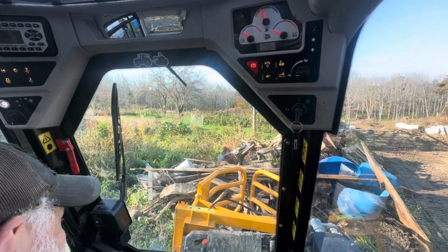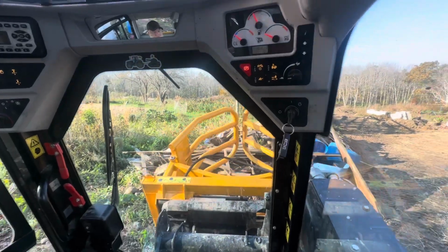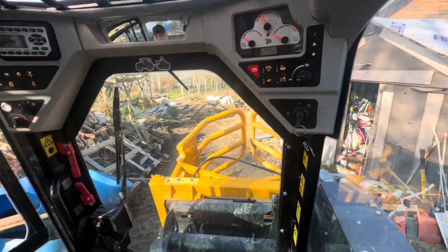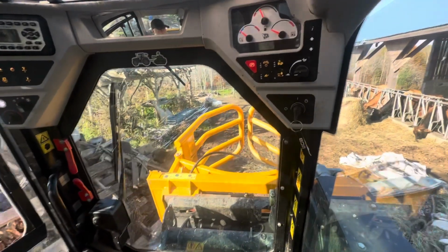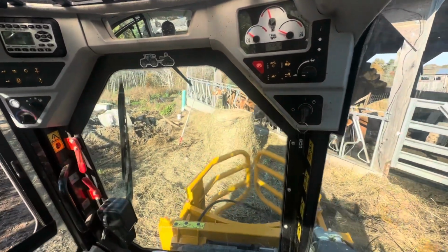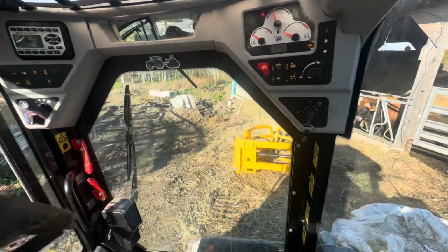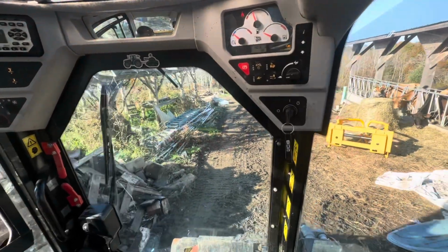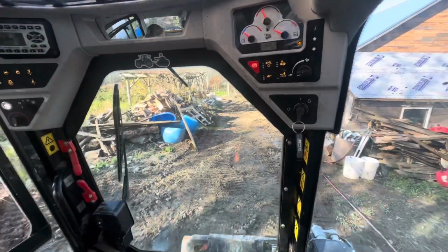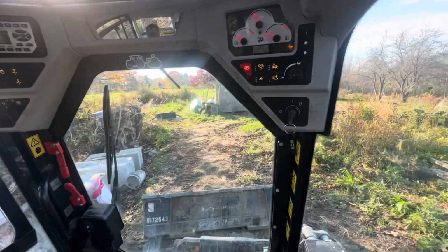Aren't level. Hooking these up is a real pain. There, just have to get it on. I don't have to latch it. Just moving it over here. Probably need this later today or tomorrow, first thing, so don't want to get it too far out of the way. Cows excited, they get the bales. Back on with a bucket.